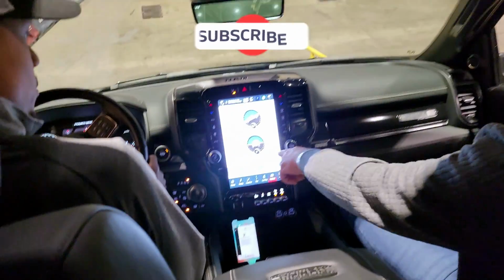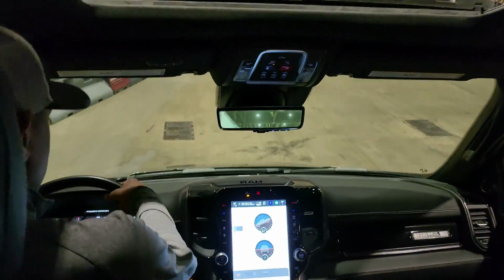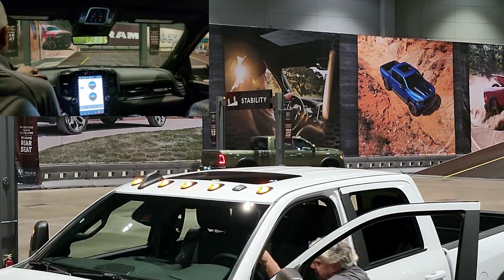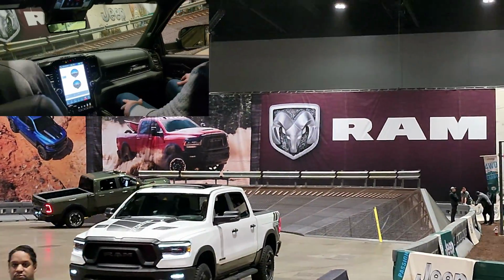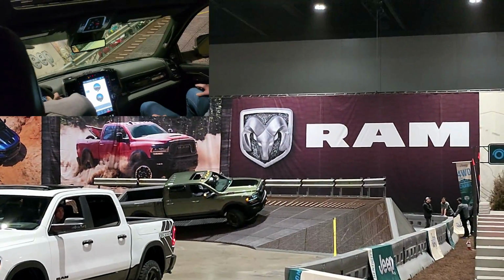Wow. 21-degree angle. That's crazy. About 25 depending on where you stop. We're going to test out its stability at about another 20 to 25 degrees. Wow. Oh my word. Look out my window.